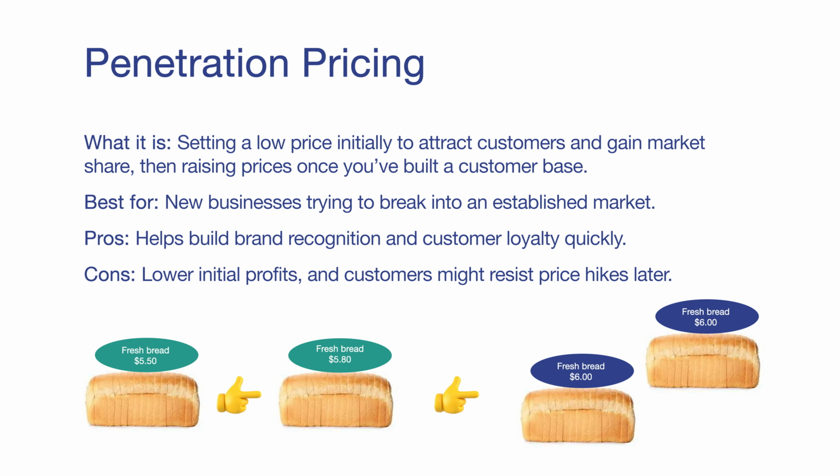Penetration pricing strategy. You kick things off with a low price to draw in customers and build your market share. Then slowly raise the price once you've got a solid customer base. It's a great way to get noticed. This approach works great for new businesses breaking into an established market. Just be careful. Starting with lower profits might make it harder to raise prices later without losing customers.